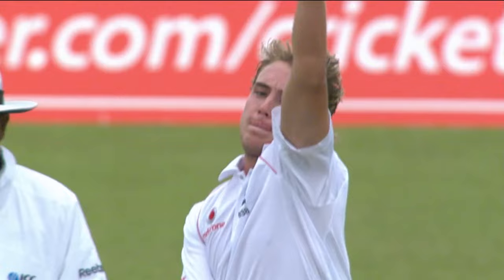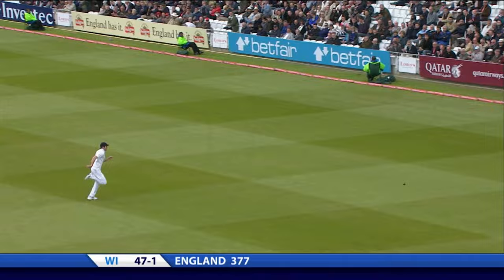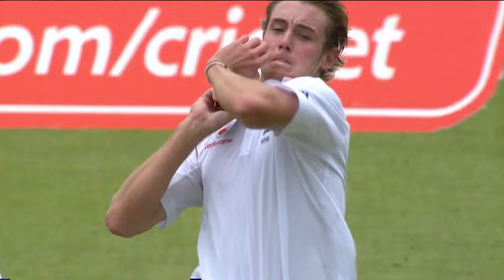Always a chance. Chris Gayle doesn't want to move his feet. Immediately off the mark. Scores most of his runs through the offside, but still pretty good through the onside. Got in this time, that's good bowling. Stuart Broad picks up his second wicket of the innings in reasonably quick succession. And two good names are in his bag.